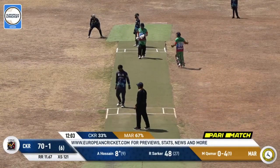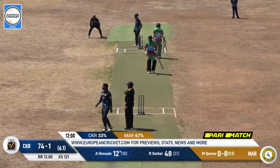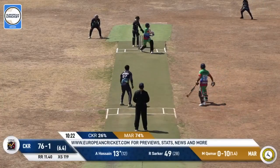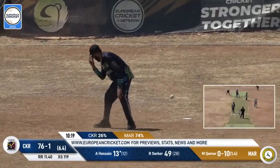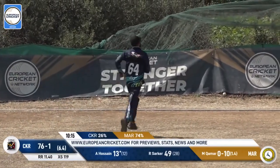Bit of width on offer. Hossein, the captain, will get in on the fun as well. Strikes that away for four. Inside edge. Oh, and that is a howler. That is a bit of a howler.